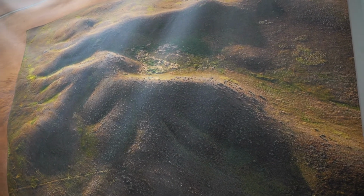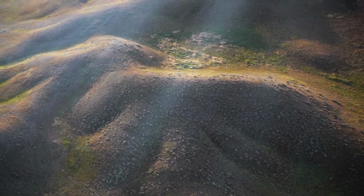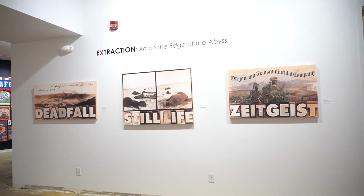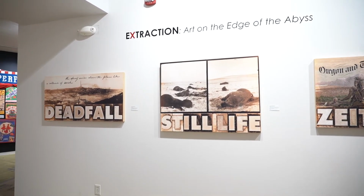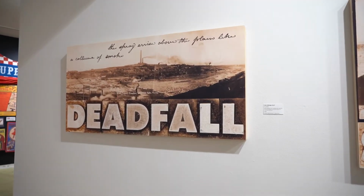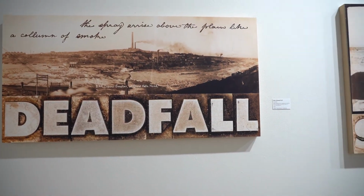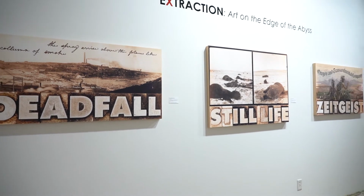So it's a really interesting process, and we are lucky to have these photographs on view at the museum. A couple other pieces I will highlight are works from our permanent collection. This series in particular is called Nature Mort by Peter Koch, and this isn't the entire series. This is just a selection curated from our permanent collection. And this is important because Peter Koch is actually one of the founders of Extraction.